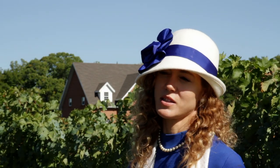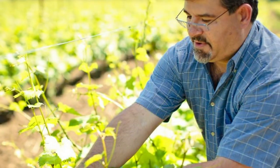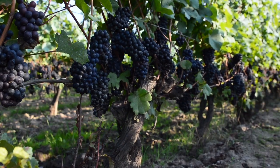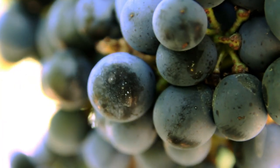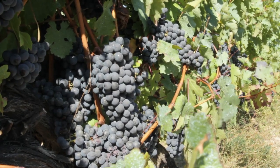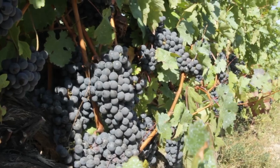Involved are you in the actual management of the vineyards themselves? Well, my history with the vineyards goes back to the very start of the winery when my dad started it. I was a high school student, and at the age of 17, my summer job was to plant vines. I led the crew that planted these vines right here in the summer of 1983, and they're still the original vines from the 1983 planting. They're more than 35 years old.